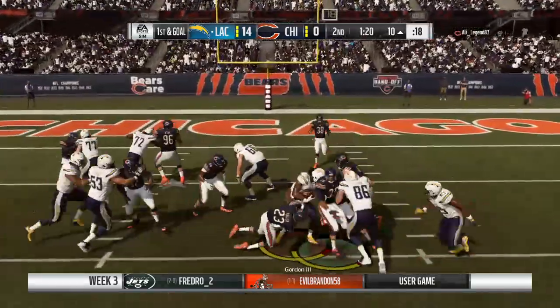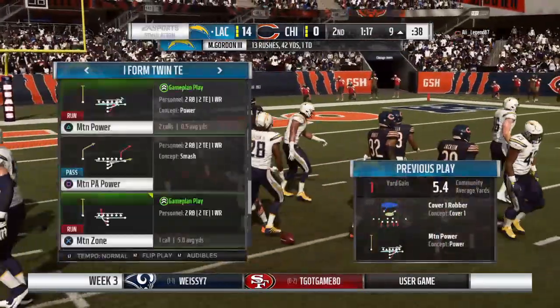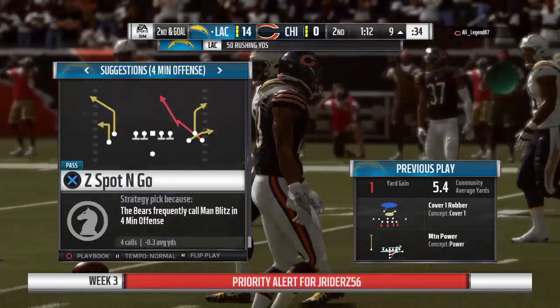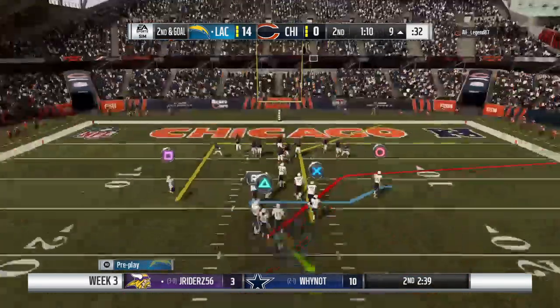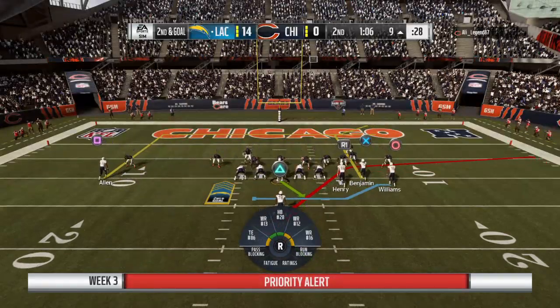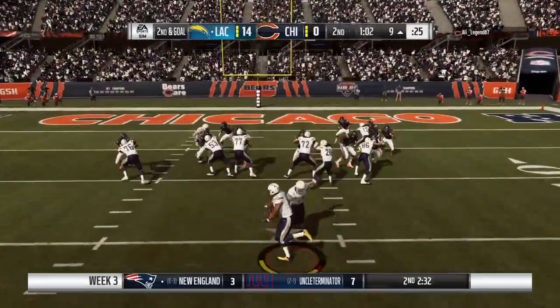First and goal, Melvin Gordon. And a short pickup there down to about the 9. Only a yard on the pickup there. 2nd and goal. Defensively, pretty good start there with their backs against the wall. That's a win for the stop troops right there. And if I'm them, I get a little bolder now. They won the first battle. Keep coming after them. Put the pressure on them.